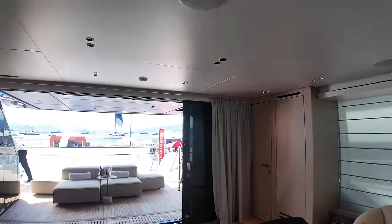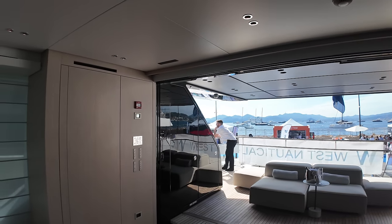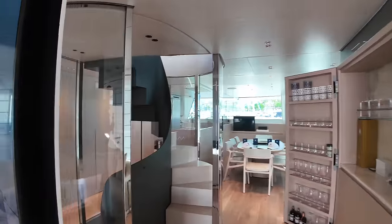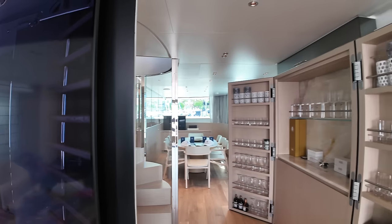A minute ago, obviously I mentioned about the engine room. The engine room access is over here on the starboard side, and I'll take you down there in just a second. Right, let's move forward. Again, past the centerpiece staircase that leads up onto the bridge deck and down into the accommodation.